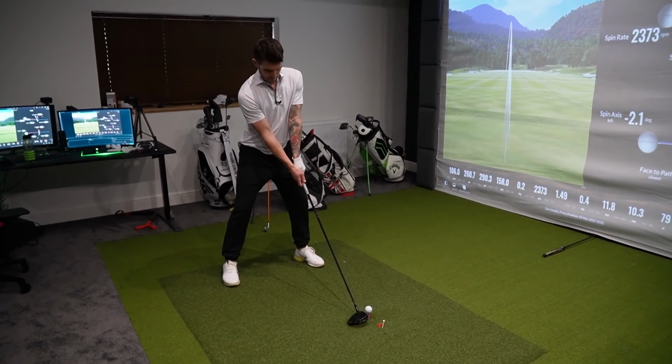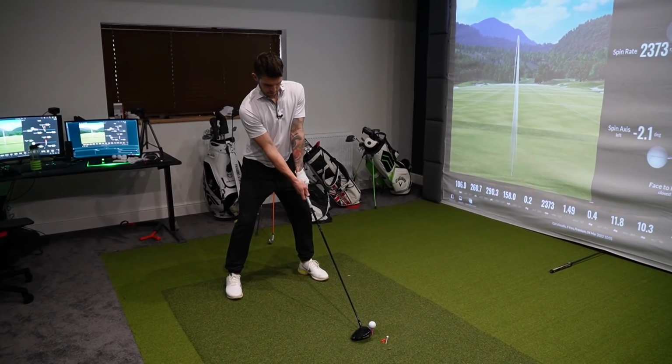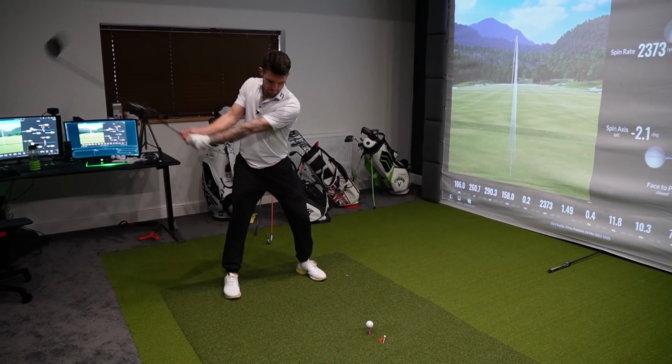You don't need to tilt. Just push your right foot into the ground more. That's it there. Now keep your head still and hit one. See what happens. I don't care where it goes.